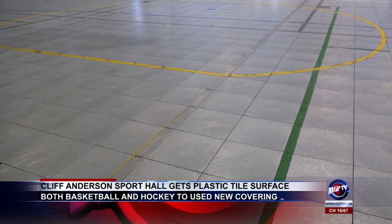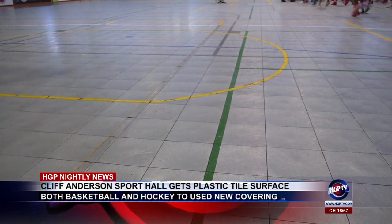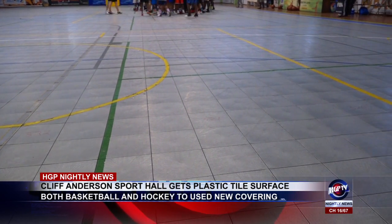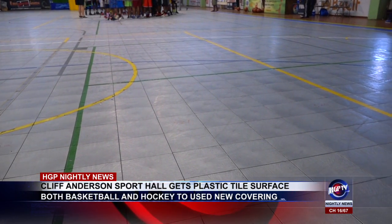As preparation continues for the hosting of the Pan American Hockey Cup in October, the Guyana Hockey Board has acquired and laid a plastic tile surface at the Cliff Anderson Sports Hall. Calvin Chatman has more. With the permission of the Ministry of Sport, the Guyana Hockey Board has imported an indoor plastic tile floor, similar to what is used in North America for almost all indoor sports.